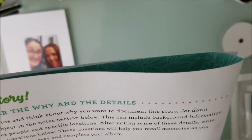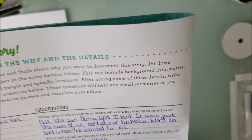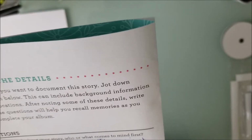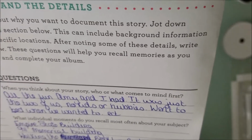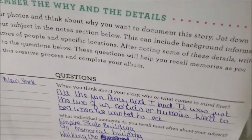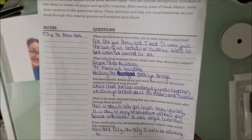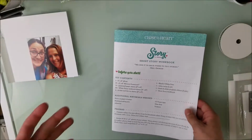Some of the questions that I answered were: when you think about your story, who or what comes to mind first? What individual moments do you recall most often about your subject? Are there specific details about the story that won't be obvious to someone looking at the photos? What is the most important thing that you want someone to know after viewing the photos? And if you could write only one sentence about your subject, what would it be? And then I stated New York City, the city I will be returning to. And that's kind of my basis throughout all of this. I'm really going to look in and do the in-depth part of New York City.